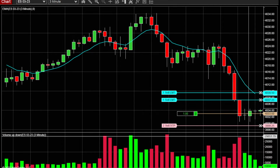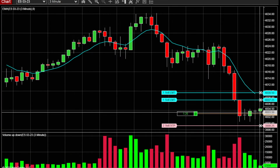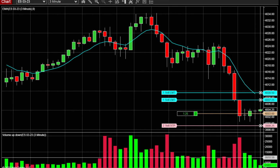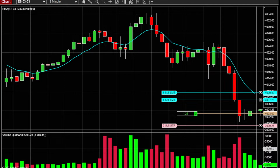I want to see the volume start to increase on this little attempt. See how the volume is decreasing? I don't want to see that anymore. I want to see it push, and I want to see the volume get up here, up and over. That can give us more confidence that there's more buying pressure stepping in there in front of 4,000, which is the key level.